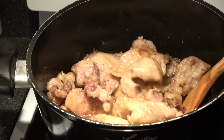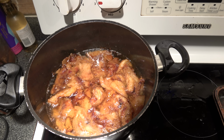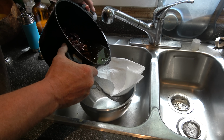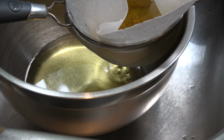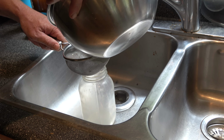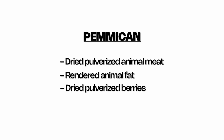Good thing was that all that fat meant I had a lot to render. So I rendered that beef suet. Suet is the name of hard raw chunks of beef fat. So I rendered that suet down into tallow, and tallow is essentially rendered beef fat. So you just heat it slowly, it turns to liquid, and of course it'll eventually harden, and that just lasts forever. But pemmican is typically a combination of dried pulverized animal meat, rendered animal fat, and dried pulverized berries.